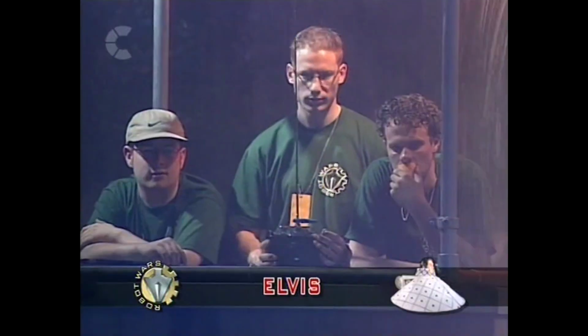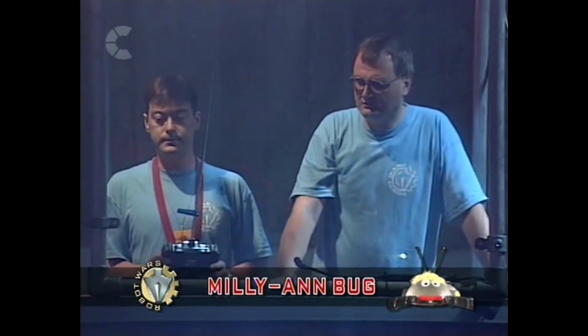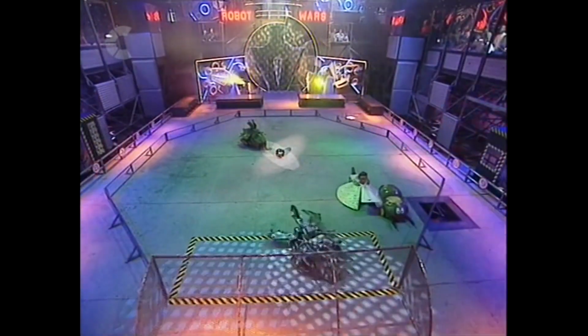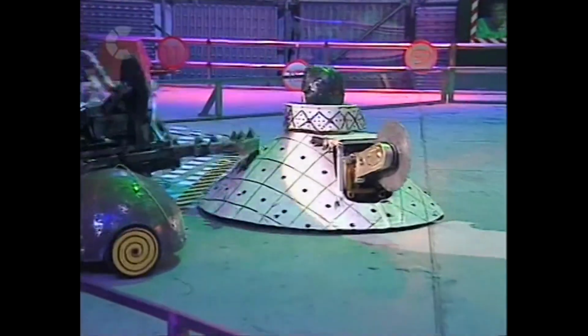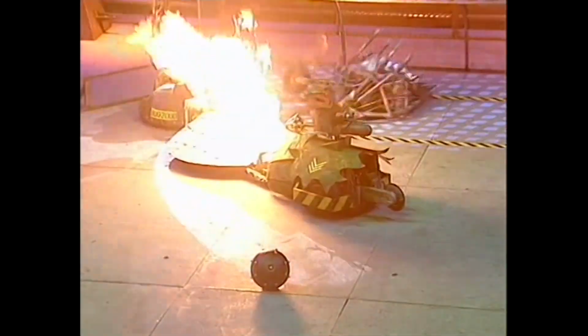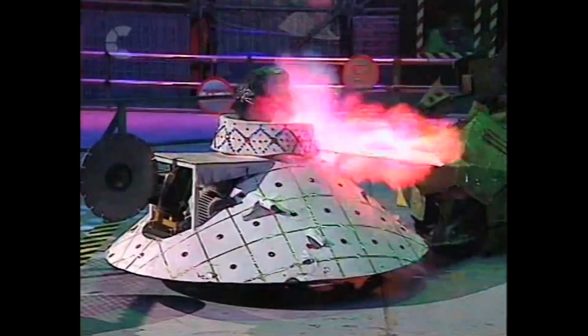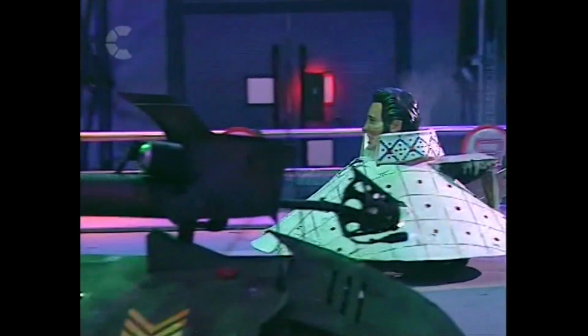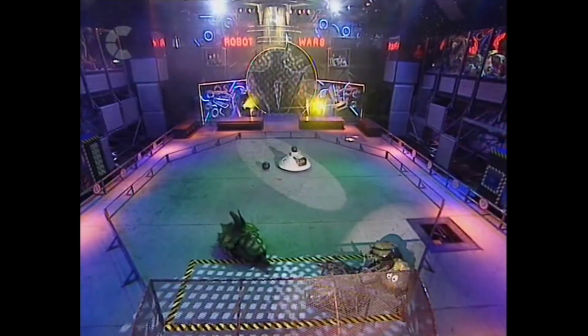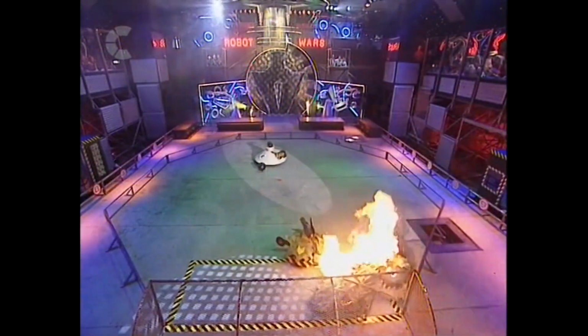3, 2, 1. Activate. Elvis and Millie Ann Bug. Where's the ball? Dead Metal attacking Elvis. Where's the ball? Does it matter, really? Elvis, you will not get rid of the sergeant with that flap. There's a whiff from the quiff. Elvis is smoking. But gets the ball at last.